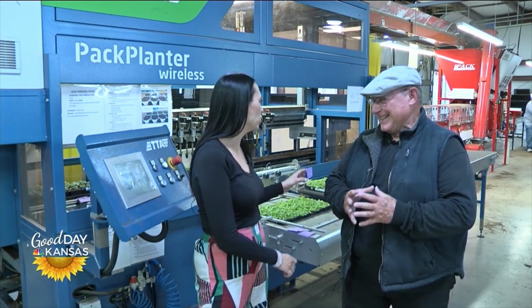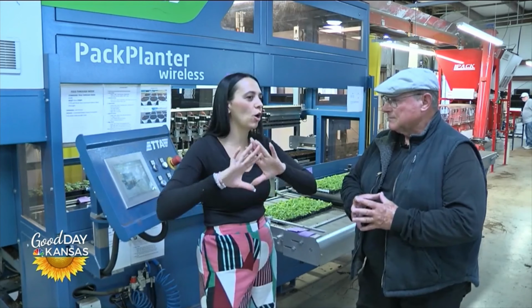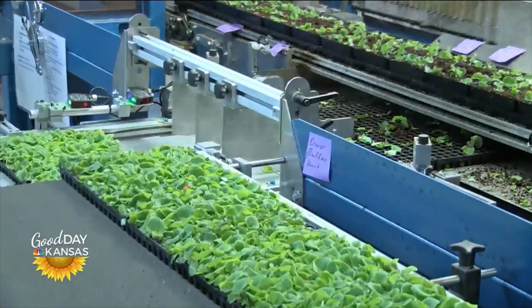Understanding it's still not until about the middle of April before we can get a little bit more aggressive with what we take out there. Yeah, it's so hard to believe we're already moving into that season. So you can tell me, okay, this machine, once it goes from here, where does it go? What's the timeline of it getting out into stores?